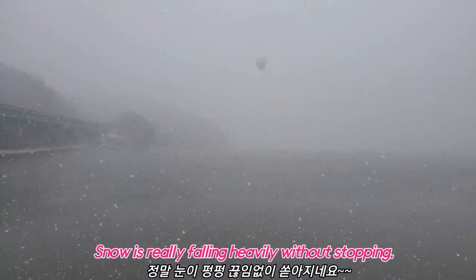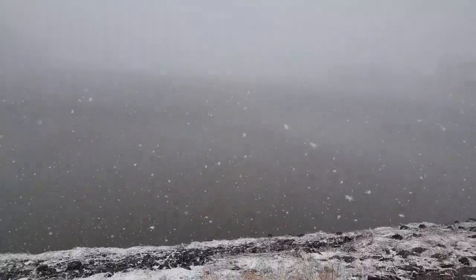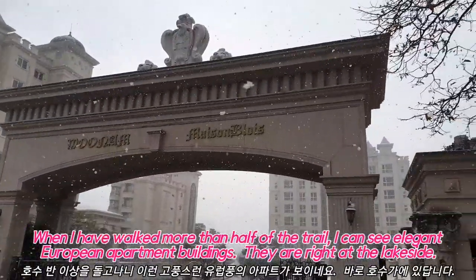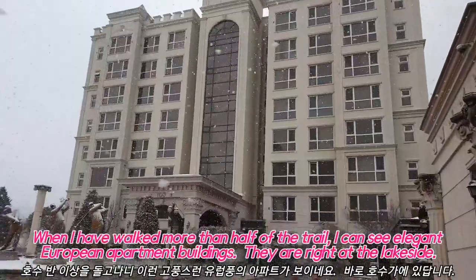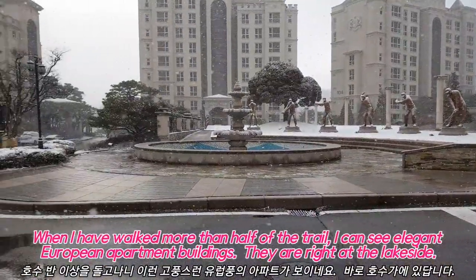Snow is really falling heavily without stopping. When I have walked more than half of the trail, I can see elegant European apartment buildings. They are right at the lake side.